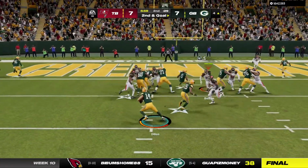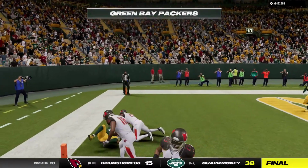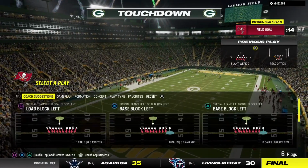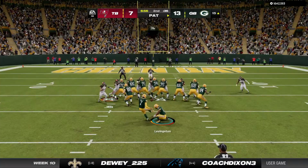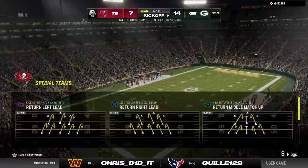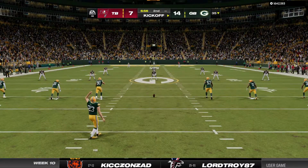Ready? Here's the option. And he'll take this into the end zone for a Green Bay touchdown. A great play there. A 4-yard touchdown scamper. And the Packers have taken the lead. Zerline good with a PAT. And that makes the score 14-7.